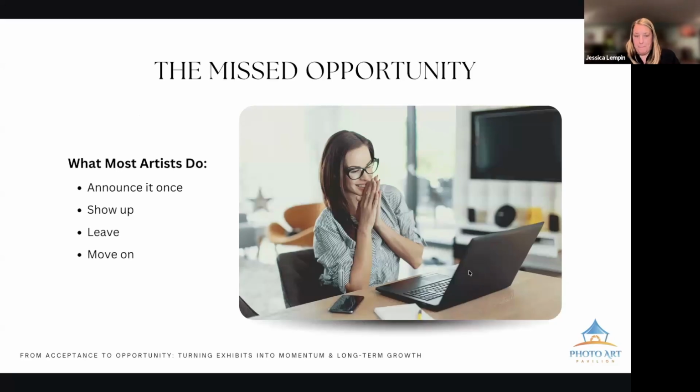The missed opportunity. Most artists follow a very familiar cycle. They submit their work, they wait for the results, they get accepted, they attend the exhibit or reception, and then they move on to the next open call. There's usually no strategy behind it, no follow-up afterwards, no system to build on the opportunity that was just created. The exhibit becomes a moment in time instead of a stepping stone. It's a great experience, but it does not necessarily move an artist forward in any meaningful way.